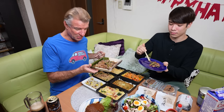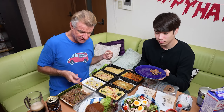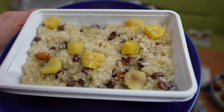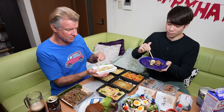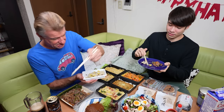Okay, so just the meat, no rice with this dish. We have rice for some other dishes. Actually, let's combine the rice with it. That makes sense, right? And this is like a chestnut rice. So chestnuts, and it looks like some sweet azuki beans in here as well. Definitely, you gotta have your meat with some rice. That's pretty typical in Japan, isn't it? Gooey rice. It is gooey. Not sticky, gooey.